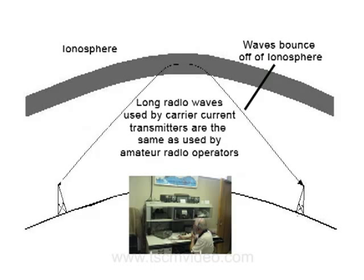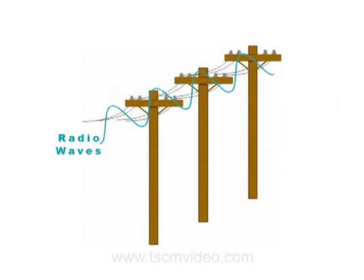Carrier current transmitters use very low frequencies, with long wavelengths similar to those used by amateur radio operators to bounce their radio waves off the ionosphere, except they use low power. In other words, it doesn't have enough power to send its signal very far off the antenna. Therefore, by using the power lines as an antenna, the signal will ride down the power line but not radiate its signal any meaningful distance.